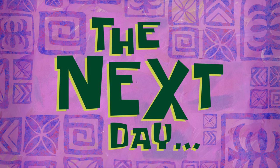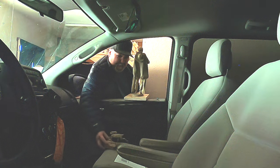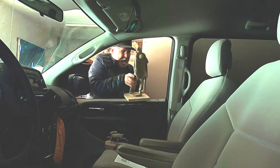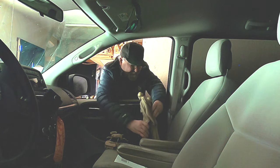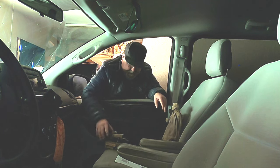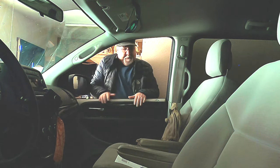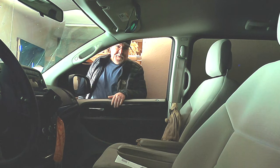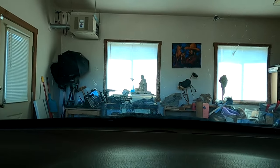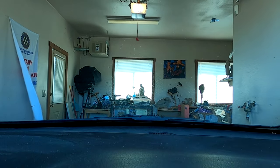The next day. It's a tight squeeze to get in here, but I'll put the rabbit there, and then we're going to put the cowboy right there. With the rabbit, I'm on my way to Livingston. All right, I'm pulling out and starting my trip. It's a beautiful day today.